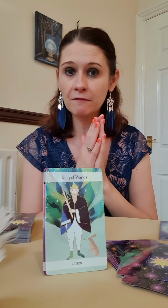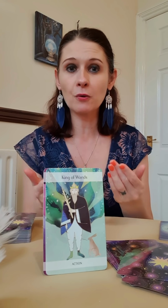So if you're a twin flame, this is showing you that your twin is loyal to you, that your twin is taking action towards you. And they could be a fire sign, they could have fire in their chart, but really this is their loyalty. It doesn't matter what sign they are. This is showing you right now that someone is loyal to you and someone is taking action towards you.